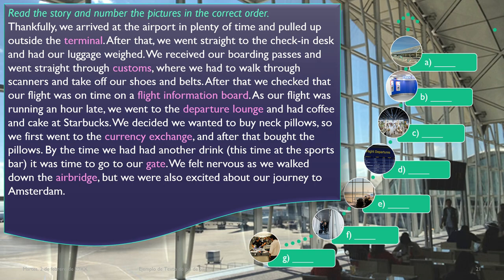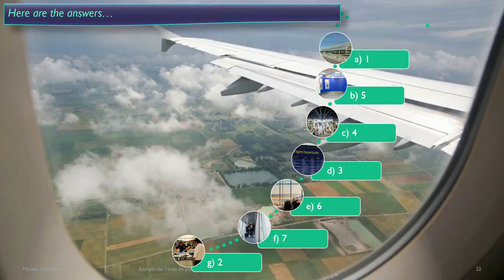Okay, so I've come back, and we're now going to review those answers to the final task. So question A was the first one, the terminal. G was the second one, at customs. The third one was D, the flight information board. The fourth one was C, the departure lounge. The fifth one was B, the currency exchange. The sixth one was E, the departure gate. And the seventh one was the airbridge, F. So those are the answers.